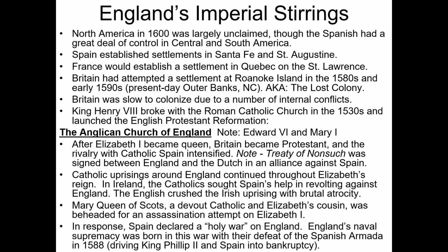England's first attempt that I'm going to talk about in more detail is going to be Roanoke Island in present-day Outer Banks in North Carolina. However, this does not go well, and I'll talk about that in great detail a little bit deeper into the lesson. The slow approach to colonization and following up on Cabot's claims really kind of came down to Henry VIII.